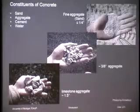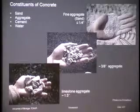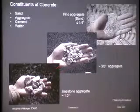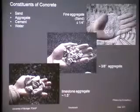Anyway, that might be for a larger road construction, or it might be for, I don't know, some larger casting. So this is 3/8. This is kind of small. So somewhere in between here is probably the maximum size for architectural use.